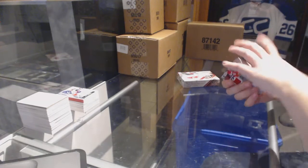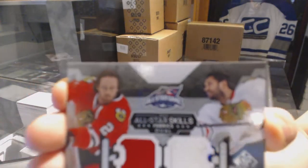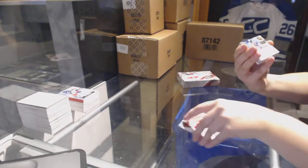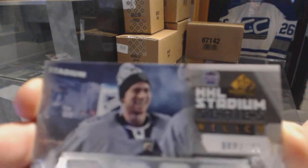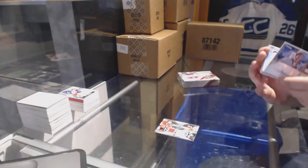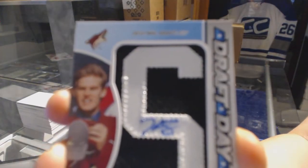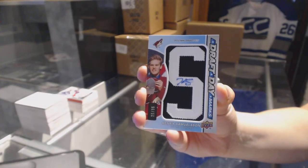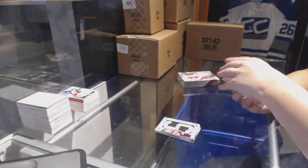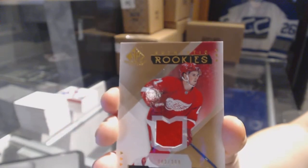What I meant was there would be a six-way random, just to be clear. We've got a dual jersey for the Chicago Blackhawks of Duncan Keith. Martin Jones, number to 125 for the LA Kings Stadium Series Relics. We've got a draft day marks, number to 35 for the Arizona Coyotes, Henrik Samuelsson. Jersey number to 399 for the Detroit Red Wings, Dylan Larkin.